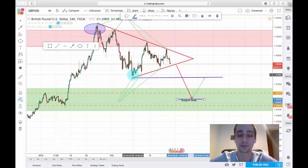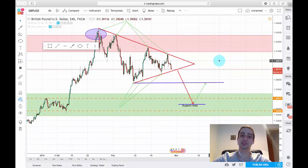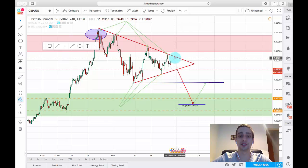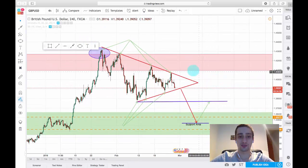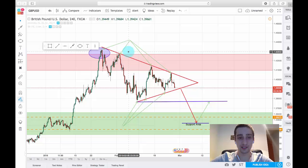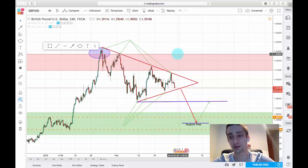Now, there is also the scenario for the price to break the top line of the triangle, but my expectations, if that happens, are for the price to reach a maximum of this top here, which I circled, which is around the 1.4270 mark. Again, this is around 300 pips, so it's a good spot to make a small trade if that happens.